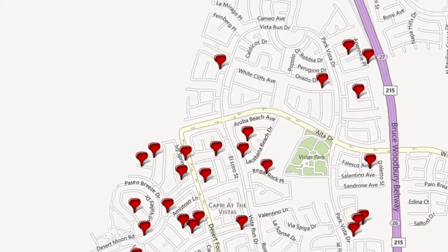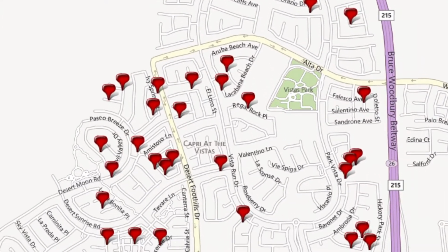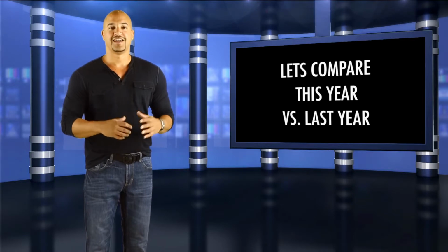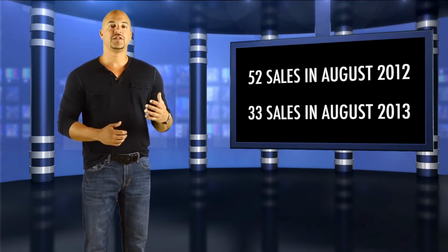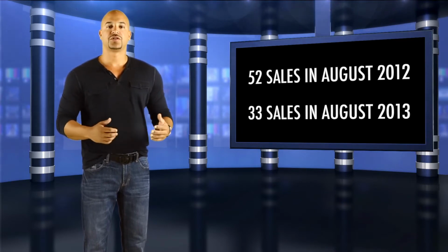So first, let's take a look at last month's sales numbers. We had 33 sales in August compared to 34 sales in June. Now, let's compare these sales to August of last year. Last year, we sold a whopping 52 homes in August versus only 33 this year. Quite a large sales drop-off indeed.